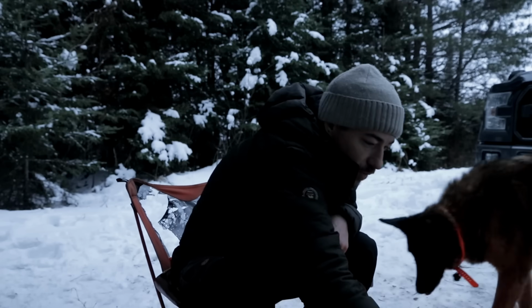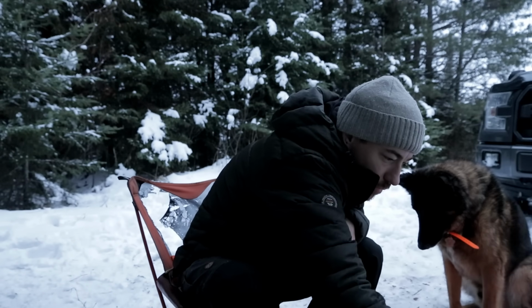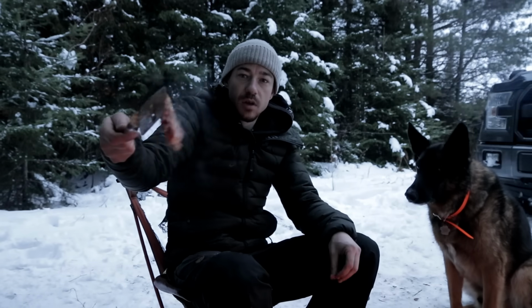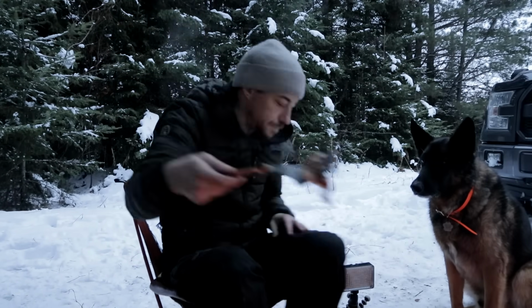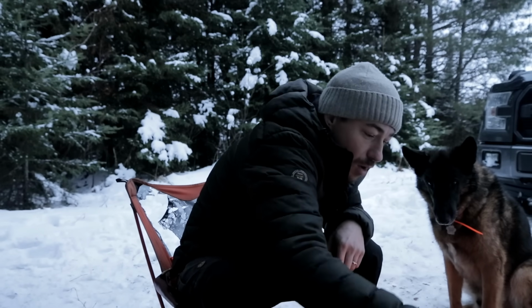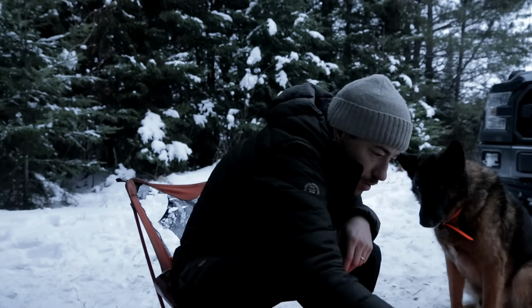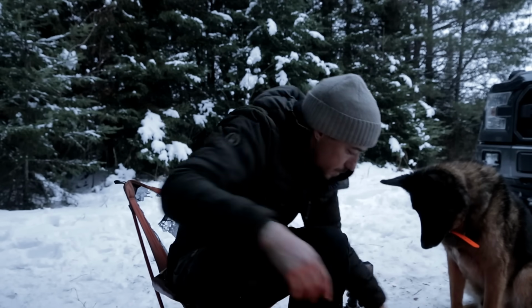No, leave it, Scout. It's not for you yet. Just leave it. Little eager beaver. His bacon's cooked about halfway, and then his egg will be raw. His eggs will be raw. Oh yeah, that's going good.